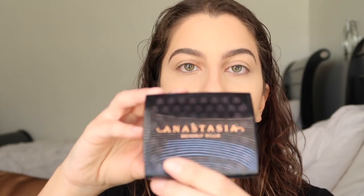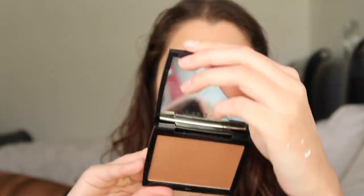Another bronzer. This one is the Anastasia Beverly Hills powder bronzer. I'm in the shade Cappuccino. And I'm using that same angled brush that we just used and just defining it a little better.